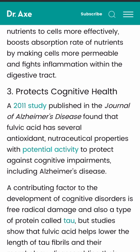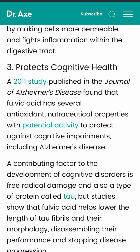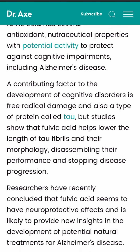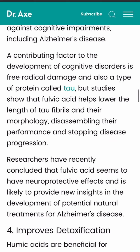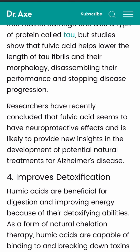3. Protects cognitive health. A 2011 study published in the Journal of Alzheimer's Disease found that fulvic acid has several antioxidant, nutraceutical properties with potential activity to protect against cognitive impairments, including Alzheimer's disease. A contributing factor to the development of cognitive disorders is free radical damage and also a type of protein called tau, but studies show that fulvic acid helps lower the length of tau fibrils and their morphology, disassembling their performance and stopping disease progression. Researchers have recently concluded that fulvic acid seems to have neuroprotective effects and is likely to provide new insights in the development of potential natural treatments for Alzheimer's disease.